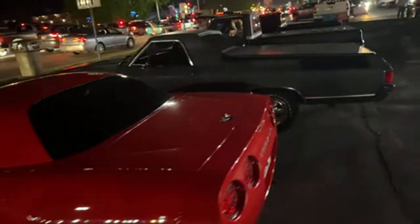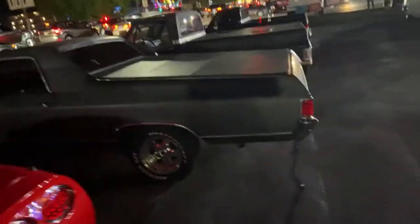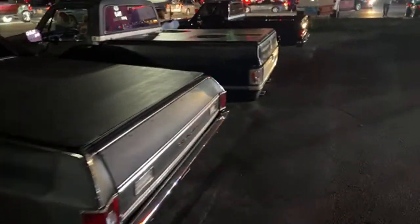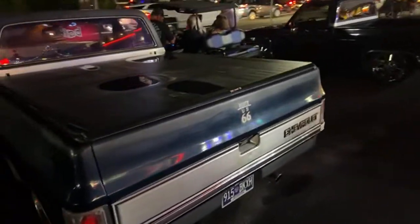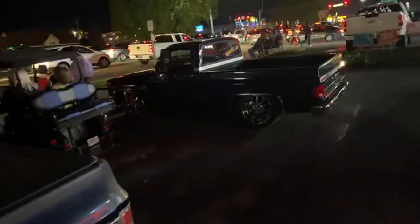Here's a beautiful El Camino. Let's see. Fords were Rancheros. Chevrolets were El Caminos. But GMC made one too, but it's Cabrero or Cabinero or something like that, if anybody knows.